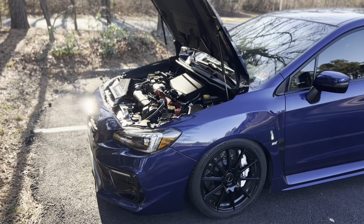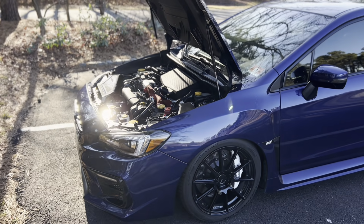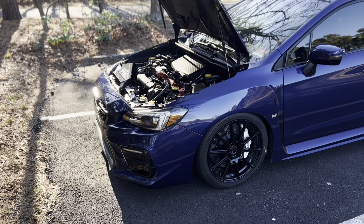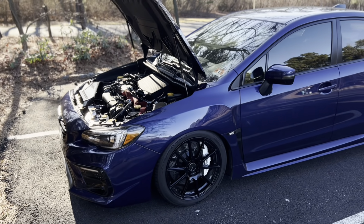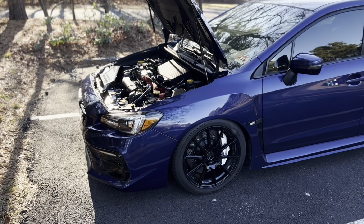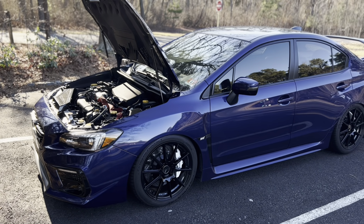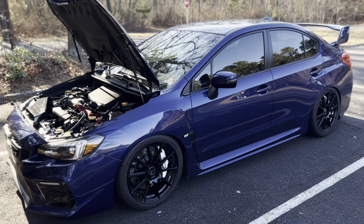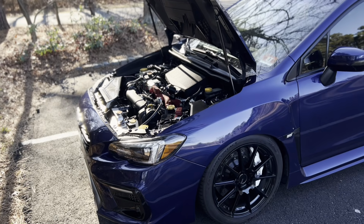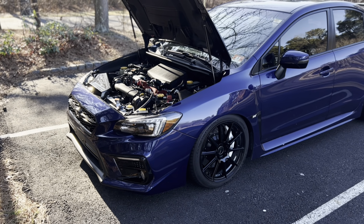Before I got all this done, I was running stage 1 plus from Bren Tuning, and it was great. I think I was getting around 19 or 20 miles per gallon around town, and on longer trips I was getting in the upper 20s, which is not that bad at all. Obviously, running bigger injectors and bigger fuel lines, it's going to suffer a little bit. And when I drive this car, it is for fun. It is not my daily driver, so I'm driving the car aggressively. I'm not just scooting around town. So take that into consideration. But overall, it really was not that big of a difference in terms of gas mileage.